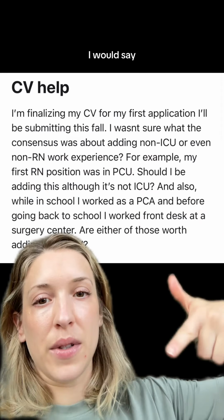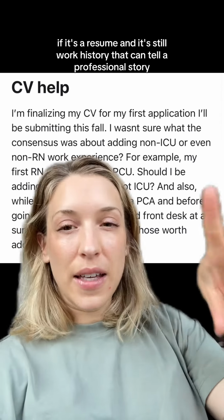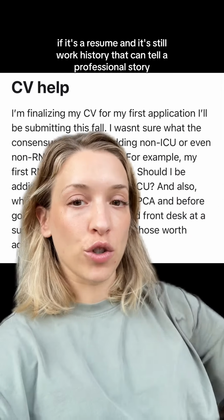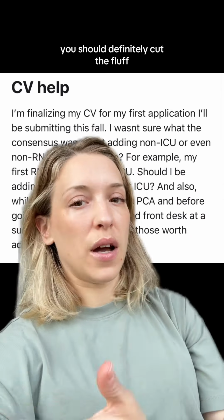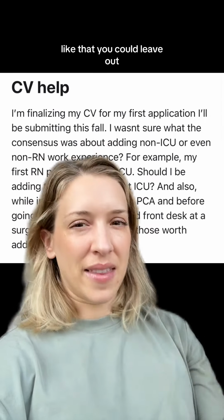So again, for this person, I would say always include things in your CV that you might not even think are relevant. If it's a resume and it's still work history that can tell a professional story, I would say keep it. But if it's a resume, you should definitely cut the fluff. Like maybe if it's a professional organization that's not super relevant anymore, that you could leave out, for example.